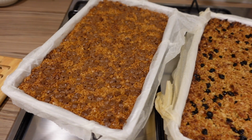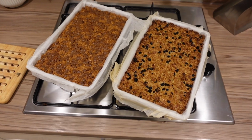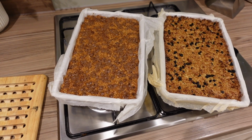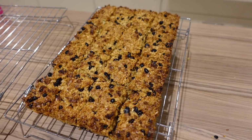So this made quite a few flapjacks for us. I was so impressed on how well it turned out actually. I was hoping that it was going to turn out pretty good, but when I saw it, oh, it looked great, and I tell you, it filled the kitchen with the most delicious smell. I am going to be making these on the regular now.